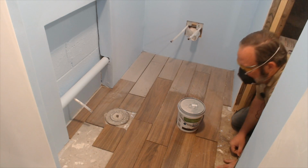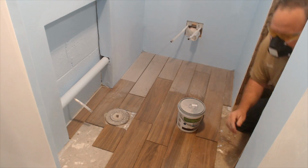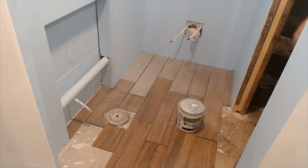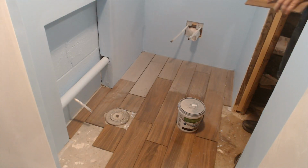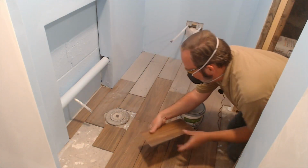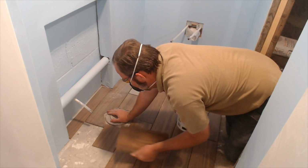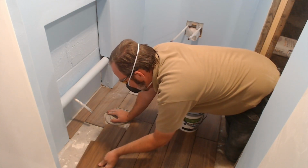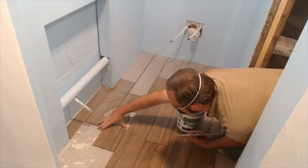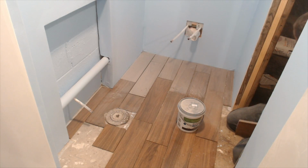Okay. I think another broken piece there will do. I don't want to put too much pressure on these right now because I'll break them. Oh my gosh, this piece almost fits in without cutting it. Almost doesn't count though. Where's my pencil? There it is.